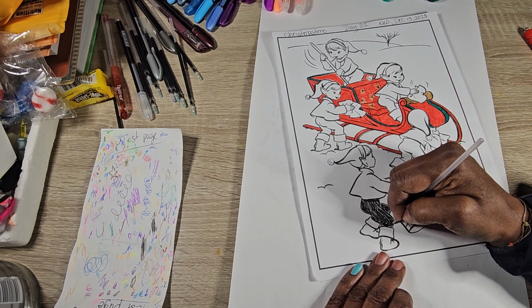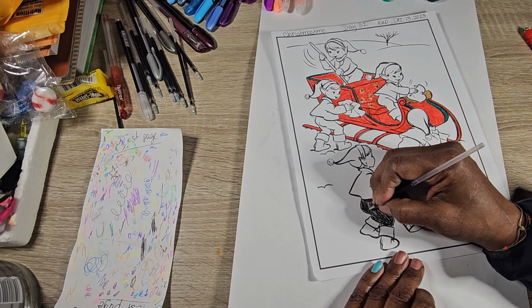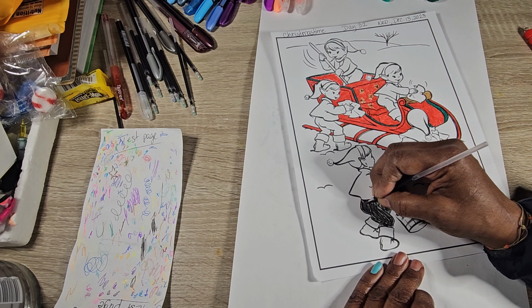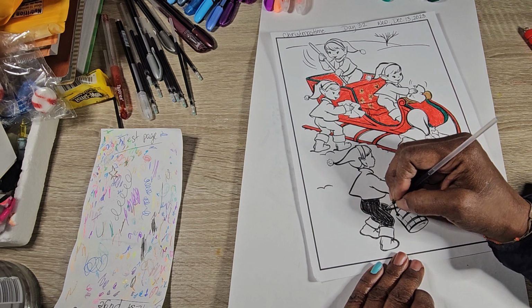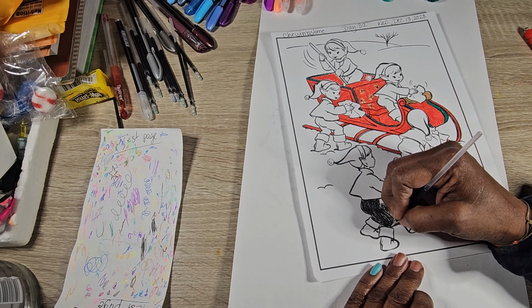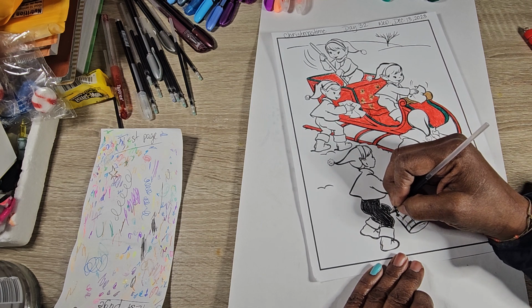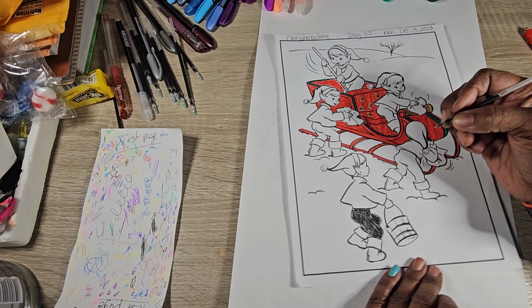It definitely needs some kind of breakup because black makes it hard to understand where you started and where you stopped with the lines that were already created for the image. All right, so. Let's see. Okay.